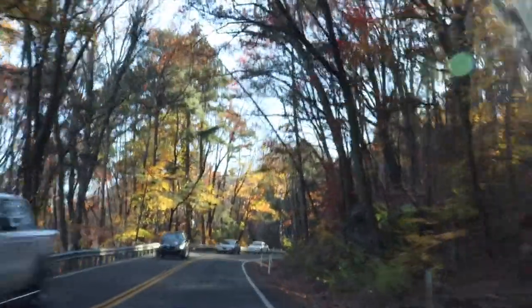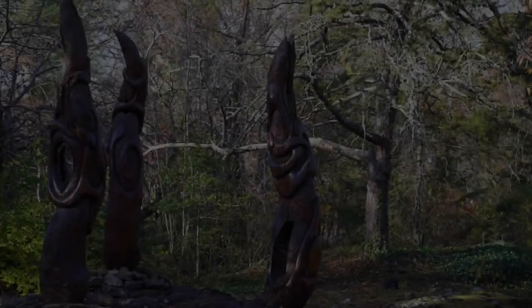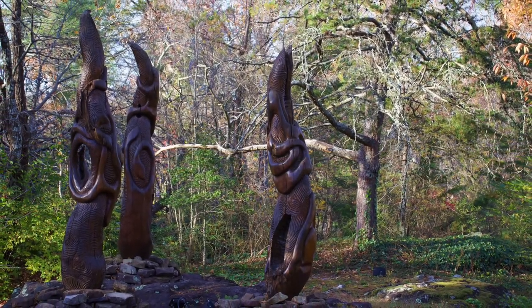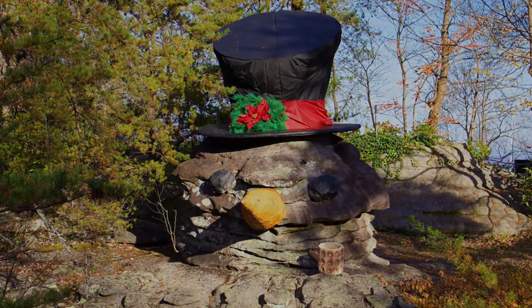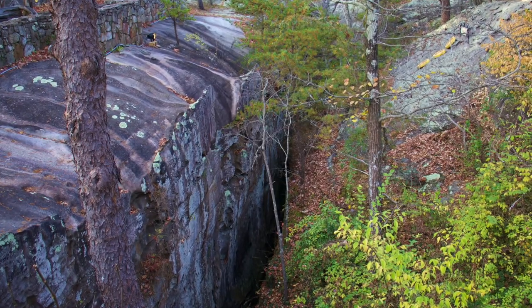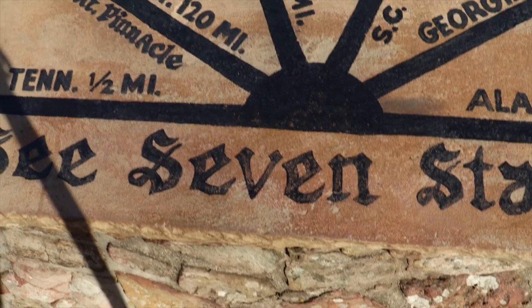That afternoon, we took off and headed to Rock City. Rock City has an awesome 4,100 feet walking trail that wanders through the natural, geological, and botanical wonders, such as a 90-foot waterfall, 180-foot swinging bridge, and of course, Lover's Leap, where you can see seven states.